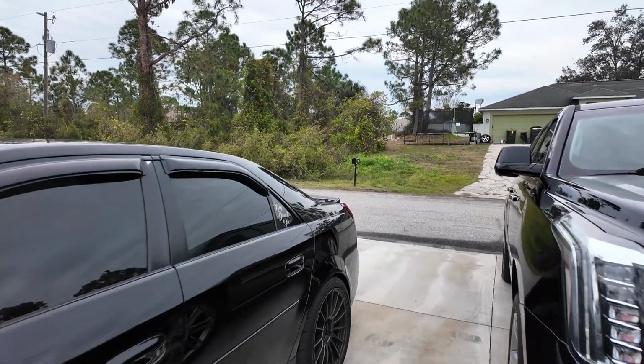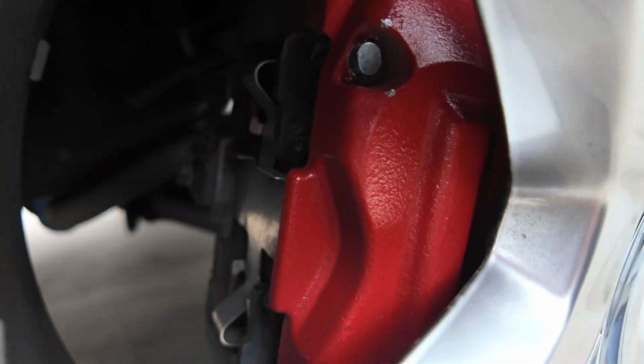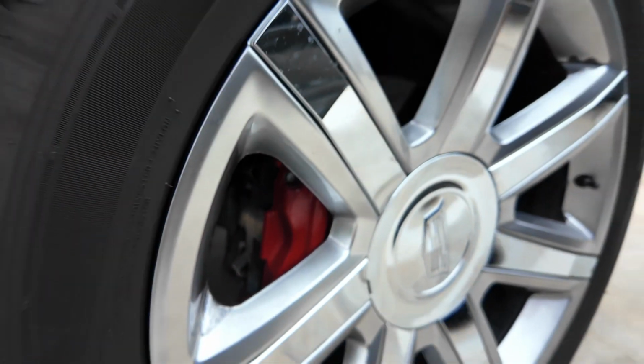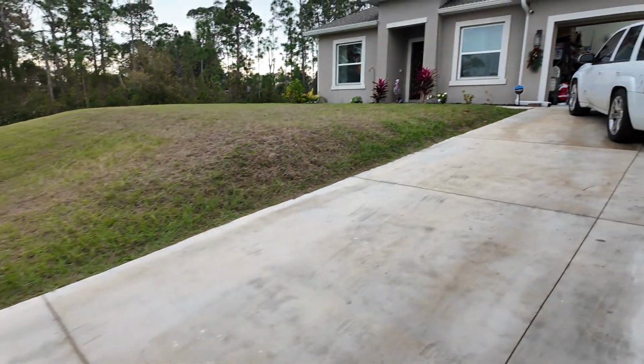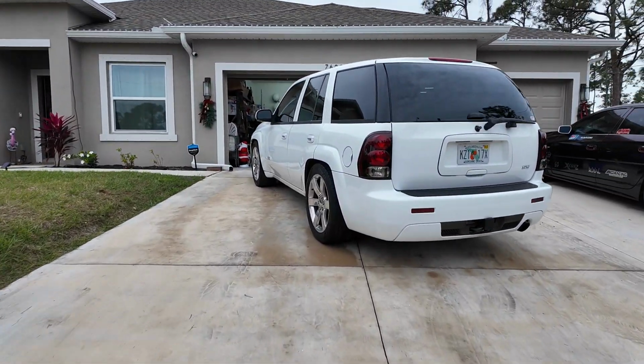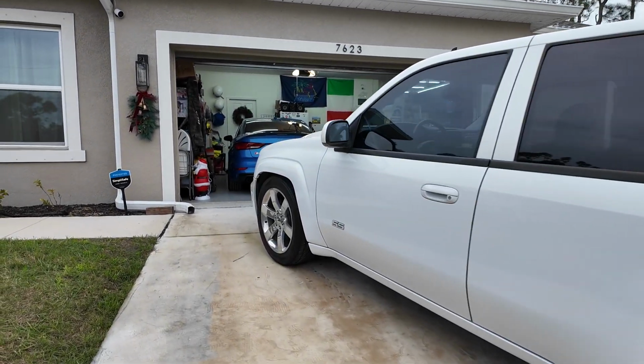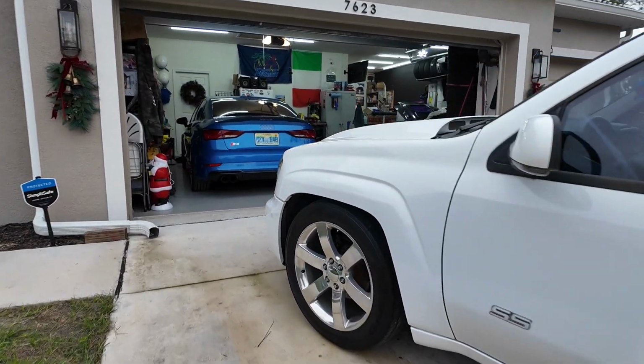The 2021 and up brakes that I upgraded on my Escalade to as well. They are a 4-piston, like Brembo style caliper. So that would be a pretty sizable improvement for the Trailblazer SS. And then I have a couple things I'll show you in there that I plan on doing as well.